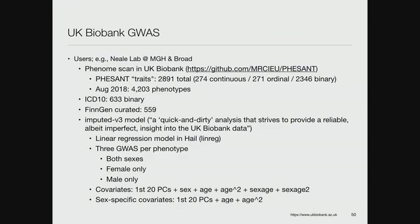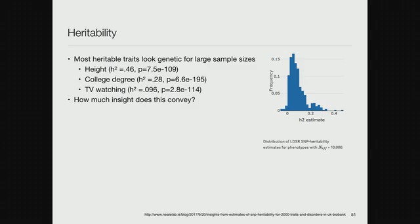I'll skip this, but there's a group here at MGH and the Broad that is using this data to do large-scale, many gene-wide association studies. And one of the things that I promised you, which is interesting, is from these studies, they say, well, the heritability of height is pretty good. It's about 0.46 with a p-value of 10 to the minus 109th. So your height is definitely determined in large part by your parents' height.